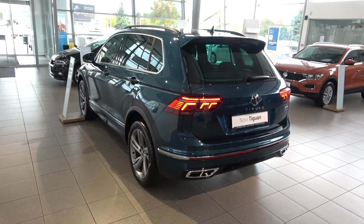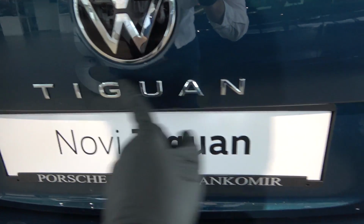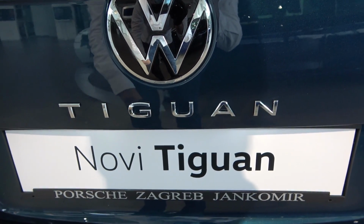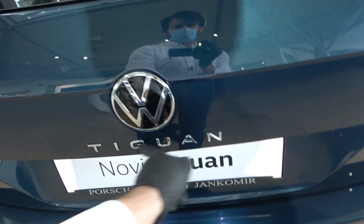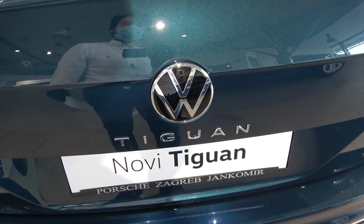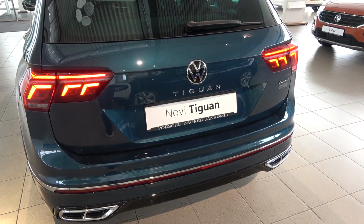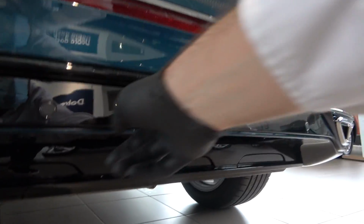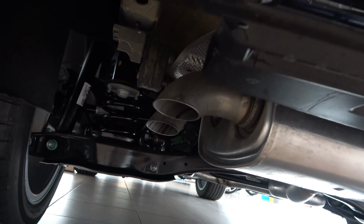Other than the new tail lamps, you have a slightly redesigned rear bumper, as well as the new logo and new lettering. Now this lettering is much cleaner in my opinion than the one on the new Seat Ateca, which I also reviewed last week, so you can check that out. I think the lettering on Volkswagen models is cleaner and more symmetrical, so definitely my favorite is this when we compare it to the Ateca. And then one thing that I don't like are these fake exhausts, the massive fake exhaust cases, and then we have this sort of diffuser, and the real exhaust is hiding there.